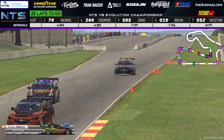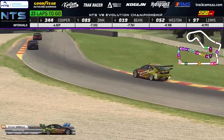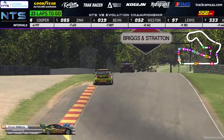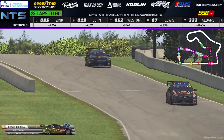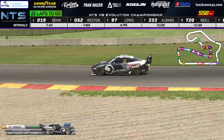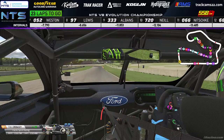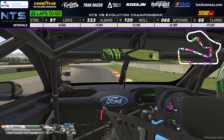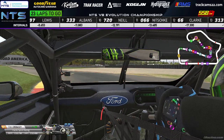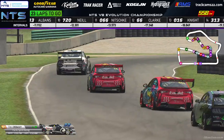To be honest, I was nervous as hell. It was a really good experience, even though I think I got a 30-second penalty today, apparently, for not keeping up to the pace car pace. But obviously these things are all a learning thing, while everything's new, and hopefully we can all improve and the racing gets better.